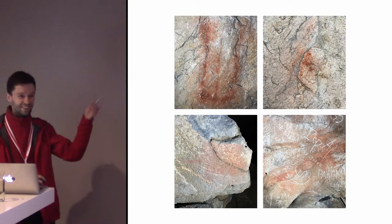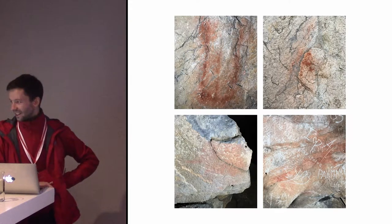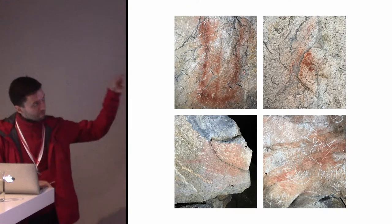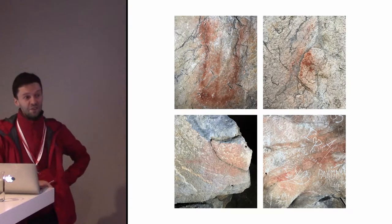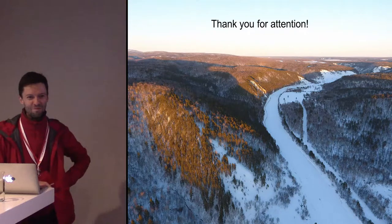Actually, I'm finished with these examples of the paintings in Kapova Cave and some traces of pigment. It's not figurative. That's all. Thank you.